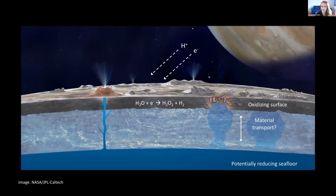What's really exciting about this ocean is the fact that at its base, it's probably in contact with a rocky seafloor. That opens up the possibility for hydrothermal interactions and water-rock cycling that can lead to a source of reductants for life, making the ocean a potentially habitable environment. The problem is that in order to be truly hospitable and habitable by our standards, that ocean would require a corresponding flux of oxidants that would also be useful to life.